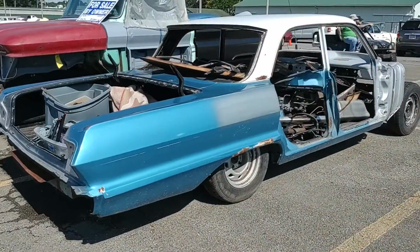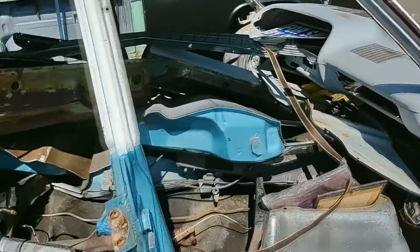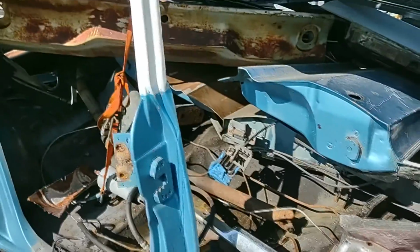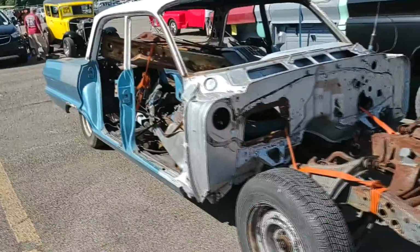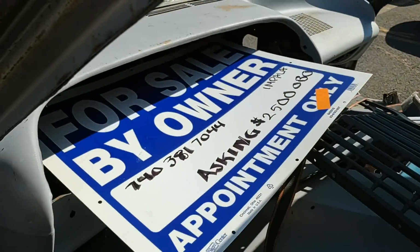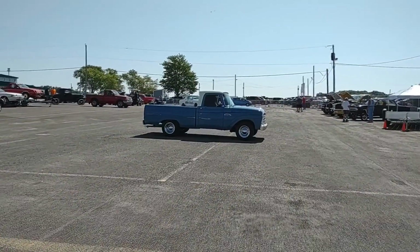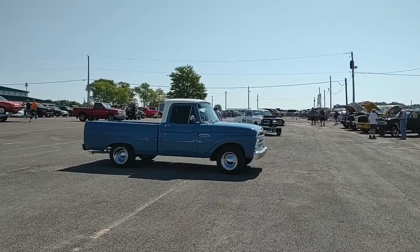Here's a nice 63 project. It's got everything but the kitchen sink. Apparently it got its doors blown at one point or another. It's another good weekend project. Well, that's a bargain. Sounds pretty good. Sounds really good.